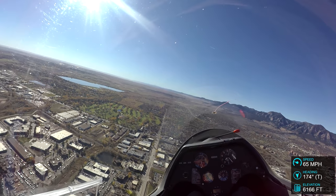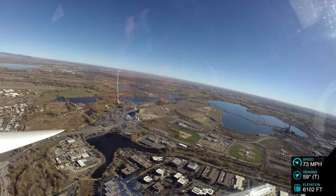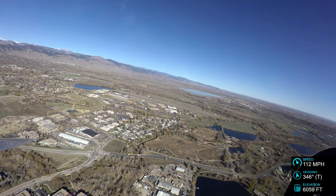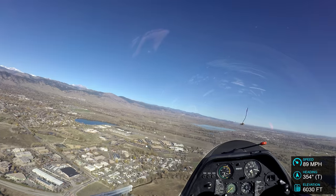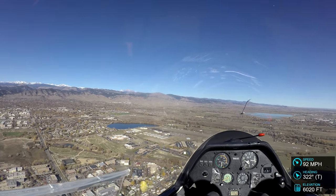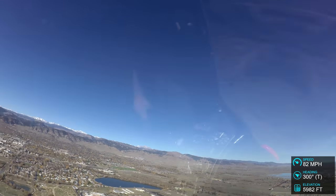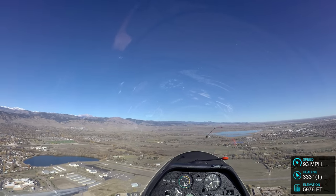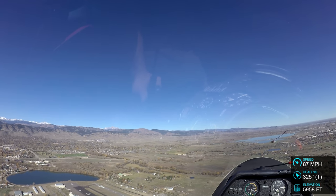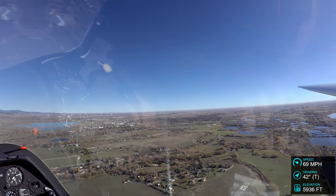All right, look at that, traffic is returning. Still don't see anything or anyone except him in turning base. Okay. Boulder traffic, Skag 1090 Juliet, and then it's downwind for runway 8 over the water treatment plant. Boulder. So that's out to your right. The water treatment plant is the domes. Yeah, he's somewhere over there. I think I see him.